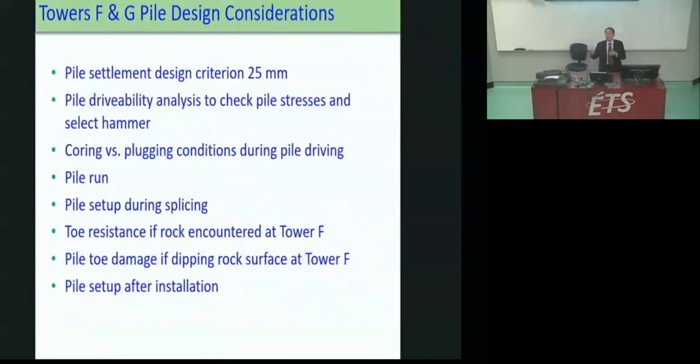Towers F and G were more friction piles. Settlement criterion given for the design was 25 millimeters. Settlement is all they could allow. We did pile drivability, check all the stresses, what kind of hammer to use, because they're not going into rock like Tower D. We also have to think, will they plug or will the soil just core through the pile? Because it will affect your driving performance.